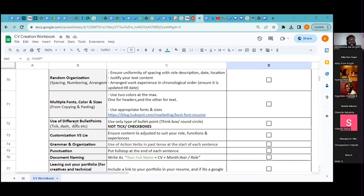The next pitfall is similar to the first one I mentioned, but using different types of bullet points. So if you start out using dots, those black dots, you should be consistent with it throughout your CV. You don't want to start out with that and then along the line you're having ticks or hyphens in the kind of bullet points that you use. In fact, it's advised that you just use the round circle, not the ticks or check boxes.